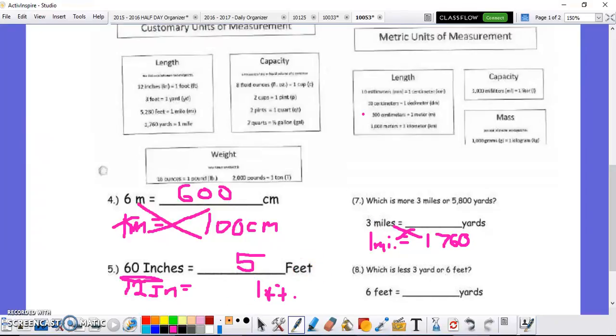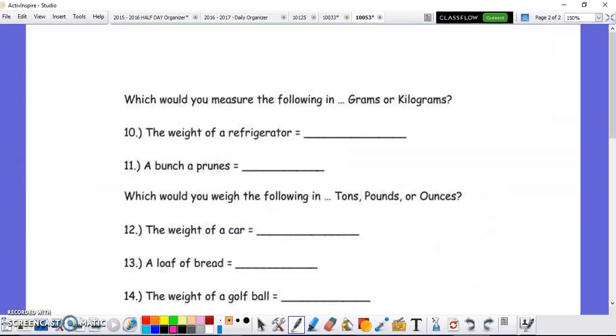So for those of you that don't have a calculator at home, or on your computer or anywhere else on your phone, I'm going to plug it into my calculator here at school. 1,760 times 3 miles gets me 5,280 feet. But remember, that's not what the question was asking me. 5,280 yards, not feet, Mr. Panza, making a couple of mistakes, as always. I've got to determine which is more, 3 miles, which equals 5,280 yards, or 5,800 yards. In this case, this one is more, 5,800 yards.